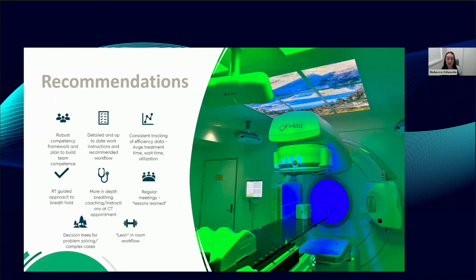We've developed a number of decision trees for problem solving in complex cases that staff could follow during the training process. At South Australia, we follow a lean in-room workflow, which means one RT is standing on one side of the bed. They're in charge of operating the C-RAD technology at the computer, while the opposite radiation therapist stands at the patient's side, adjusting their position as indicated by the first radiation therapist. This meant that everyone had their role before entering the room, and we were limiting movement across each other.